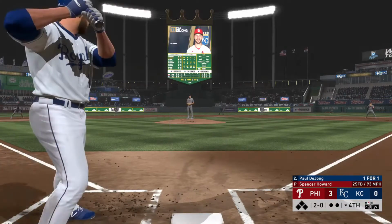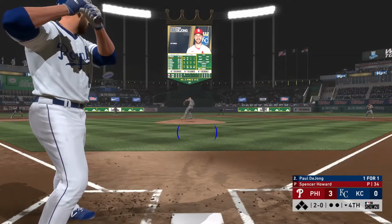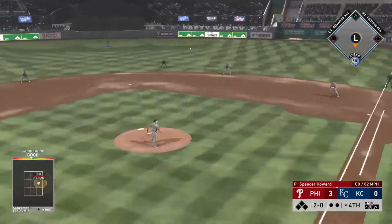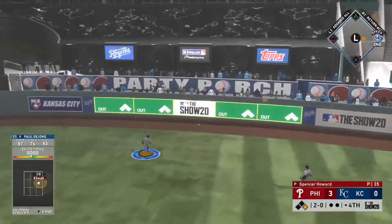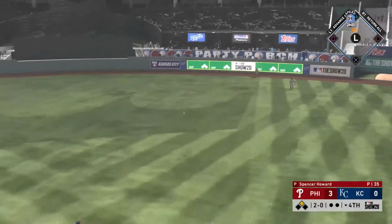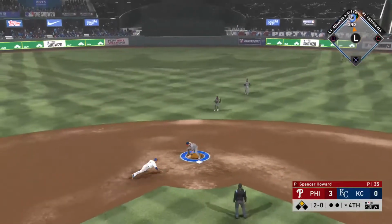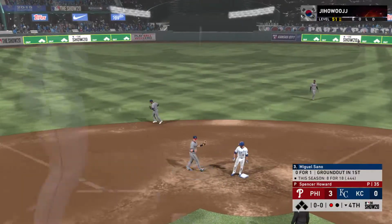Nearly got the inside, but ruled a ball. Hey, always a good idea to take a couple of pitches when you're facing a young arm like this one. And now he's put himself in a real good hitter's count. And that'll get down for what should be extra bases. The relay. The tag, and they got him as he couldn't get back to second.